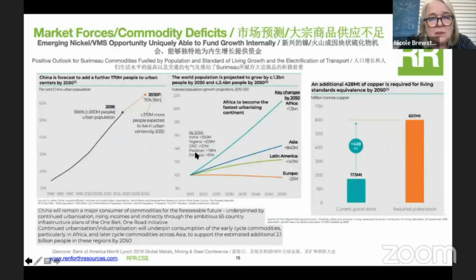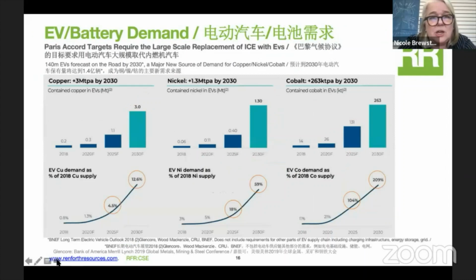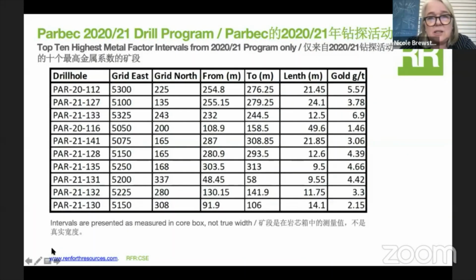You can read these slides about, just outside of the EV issue, the growth in the world's population, along with the mobility of the world's population from lower to middle class. All of these place infrastructure demands on metals, and a whole paradigm shift comes in here, where there's a completely new demand on these metals, which is EVs, batteries, energy storage, climate change. So the markets were already tight for these metals. They're only going to get tighter.